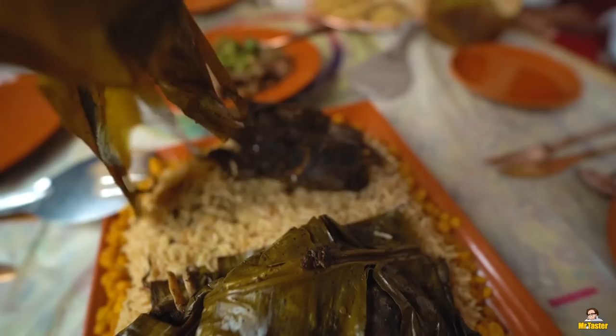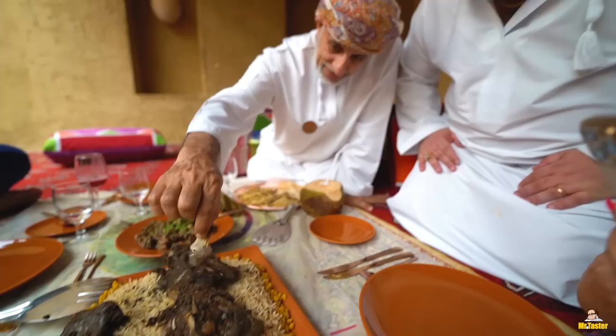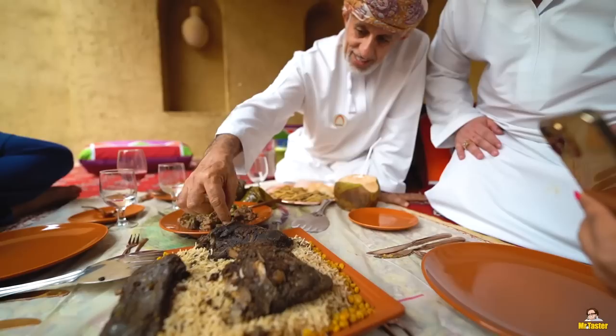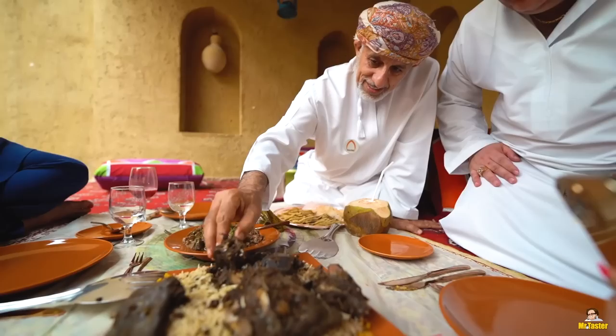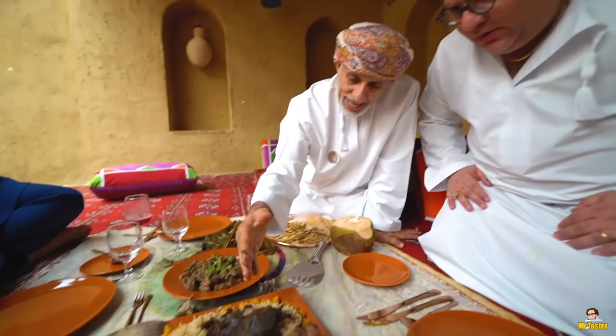Another one. See the bones, how it's coming out? Oh my gosh. Look at that. Yes. Bones go out very easily. Is it lamb? It's lamb, yeah. Goat. Look. No need to do anything. Still like this, all the meat's coming out. Amazing. Now, how to eat it? Your hand. Yeah. Right hand again. Right hand, of course. Okay.